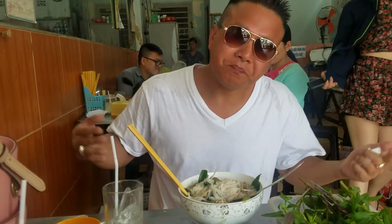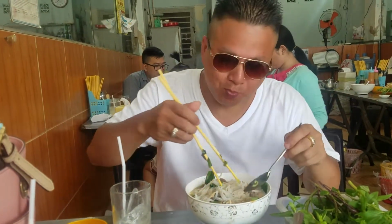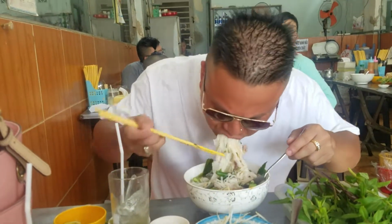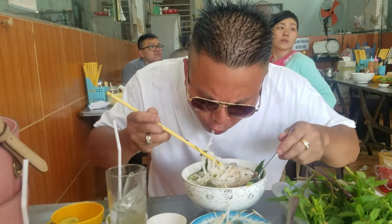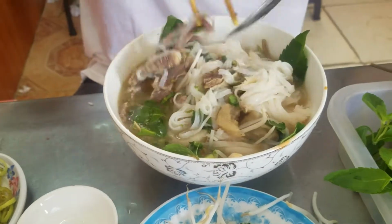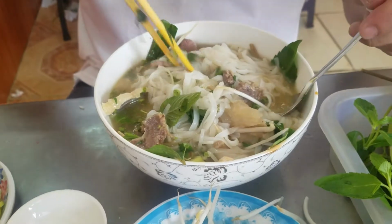It's so good. Usually I have to add the hoisin and sriracha, but it's so good naturally, you don't have to add anything. If you want to, that's on you. But I just love it the way it is. Look at that. Super meaty.